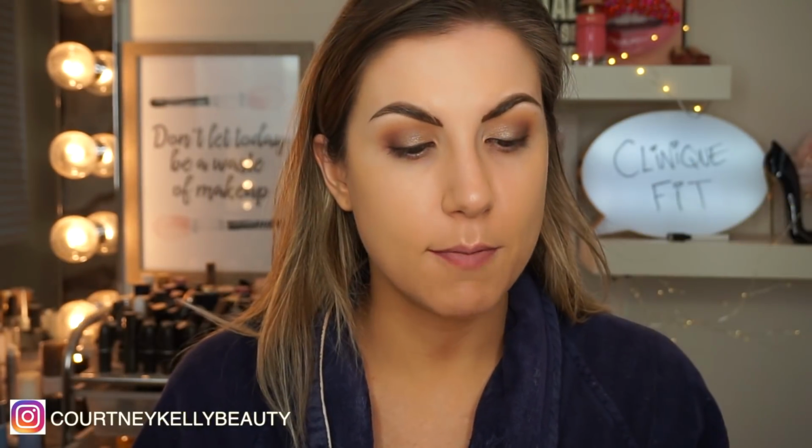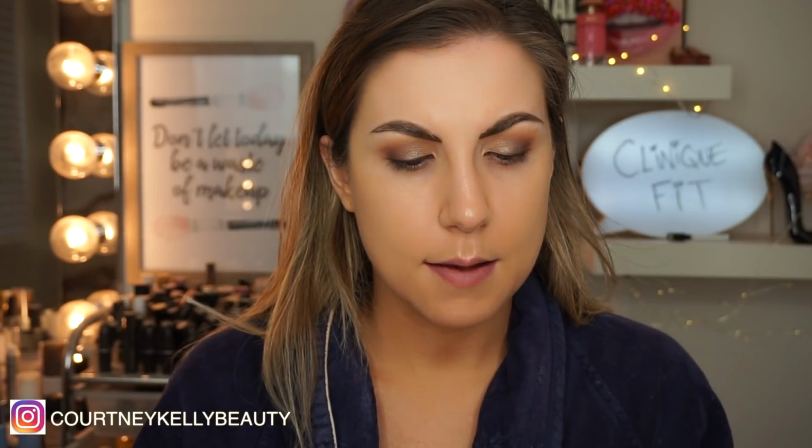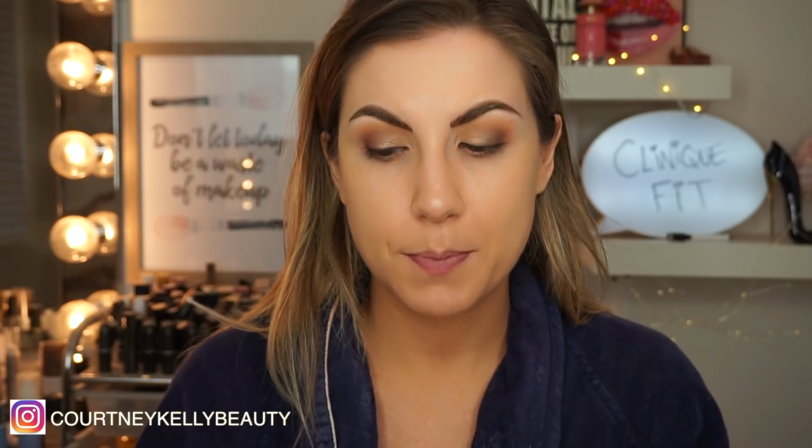Okay, so today we are testing out the Clinique Fit line. So these products here kind of remind me of the e.l.f. Fit line. I don't know which one came out first, but I have not tried anything from that line. So we're just going to try out today the workout makeup, and then I also have the mascara.